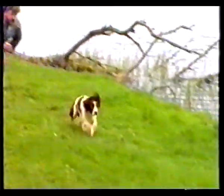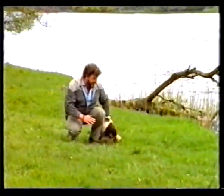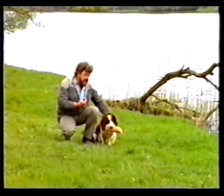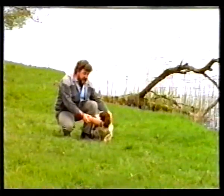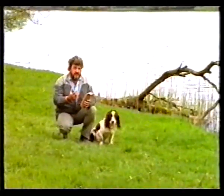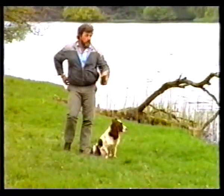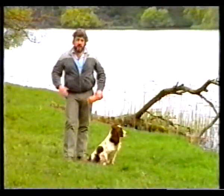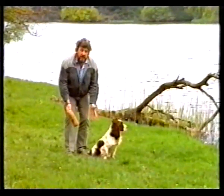Get on. Steady. Good boy. Now don't be in too great of a haste to take the dummy out of the dog's mouth. Dead. Good boy. And if your young dog has the slightest tendency to run round you or stop out there, then stand with your back against a wall or a fence, and this should prevent him and encourage him to come in to you.